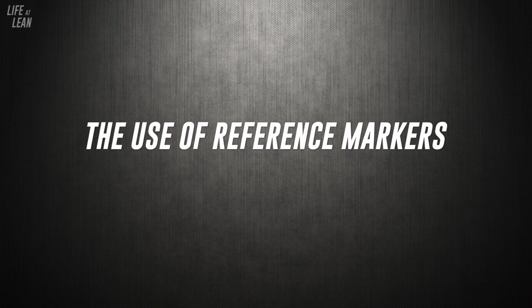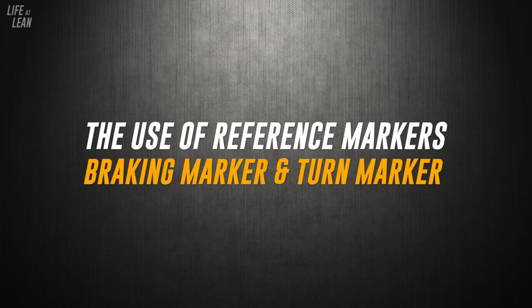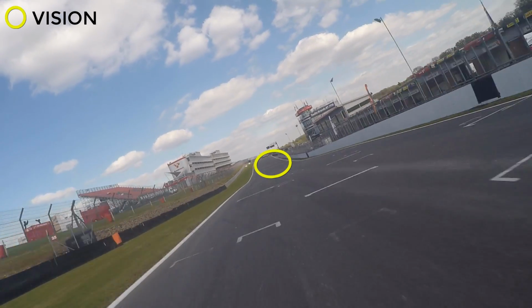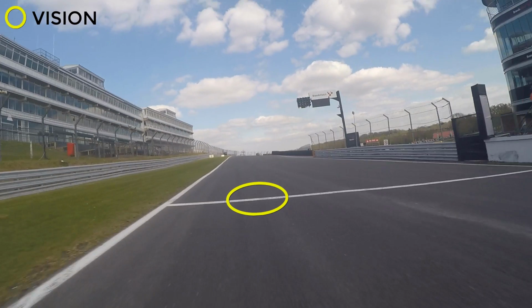First, the use of reference markers with the eyes. You need a solid braking marker and a solid turn marker or corner entry marker in place. As you head down the straight, you need to be well aware of your braking marker so you know exactly where it's safe to accelerate to and begin braking from. Then once you reach that braking marker and begin your braking, your eyes will flick from there down towards the corner to your turn marker to judge the space you have to the corner. However, this is only one part of the equation.